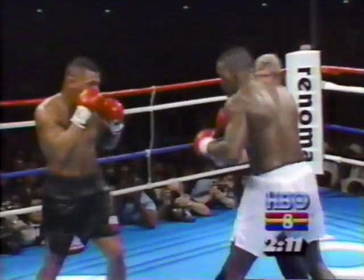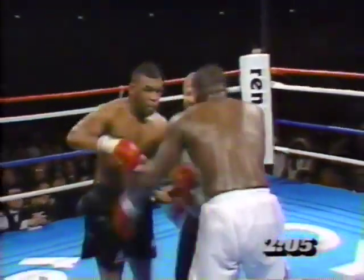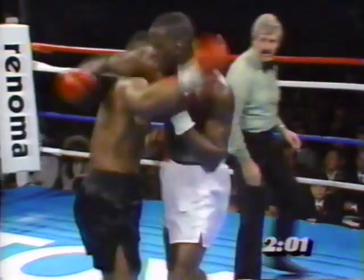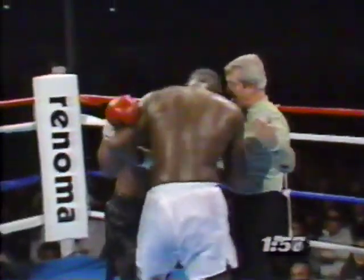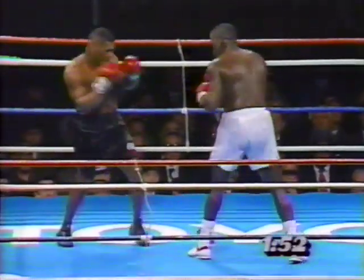The graphic you saw between rounds demonstrated the huge disparity in jab effectiveness. Buster Douglas thoroughly dominant in that department so far. Another solid straight left jab right to the middle of Mike Tyson's face. I'm watching the legs of Buster Douglas. There's a lot of spring to his legs, which means there's a lot of life to his legs.